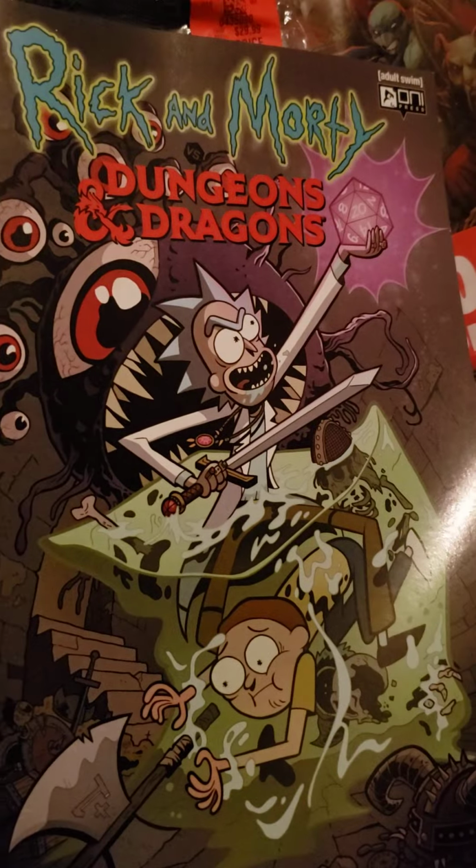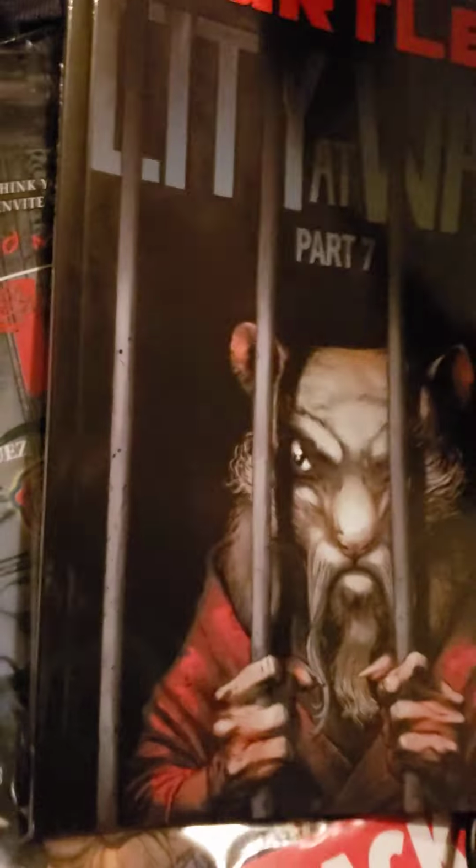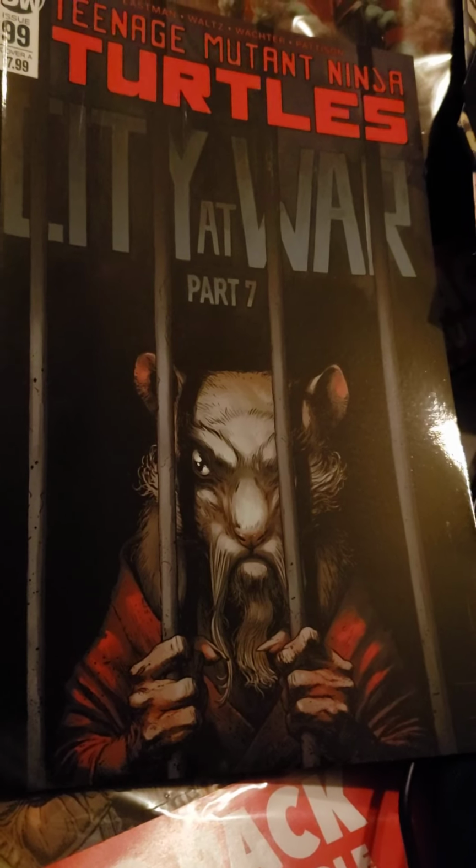Oh my god, there's another one. Rick and Morty, Dungeons and Dragons. Wow. Issue number 1, cover A. Whoa. That's sweet. This is sweet. Next. Oh, that's the last one. Oh, there's two more. All right, so this has to be Ninja Turtles. Oh, wow. Master Splinter, City at War, Part 7. Issue 99.